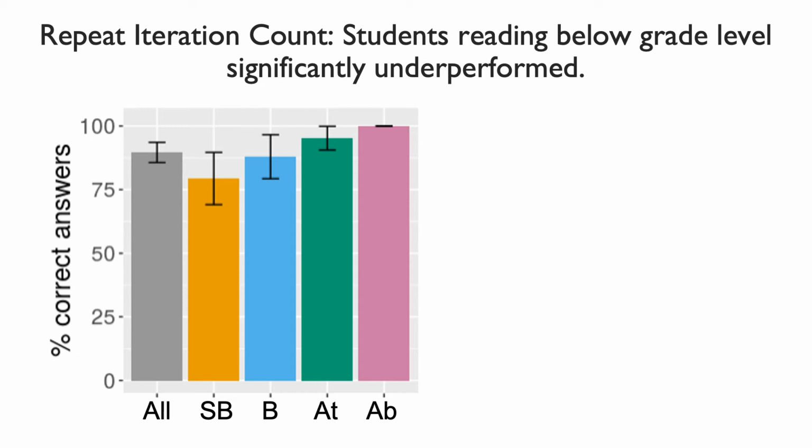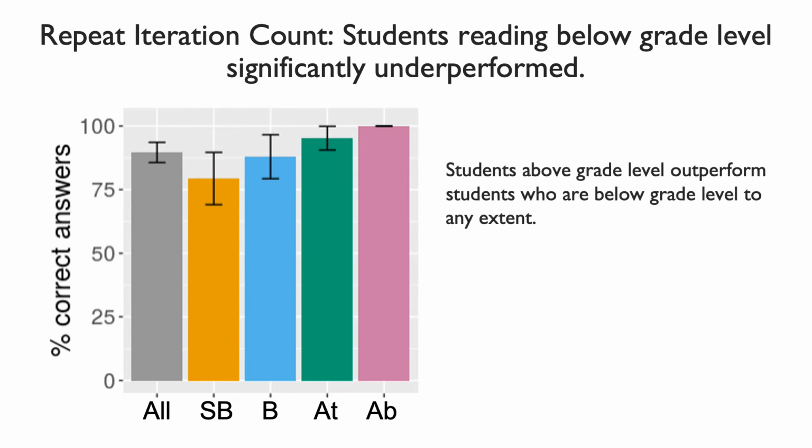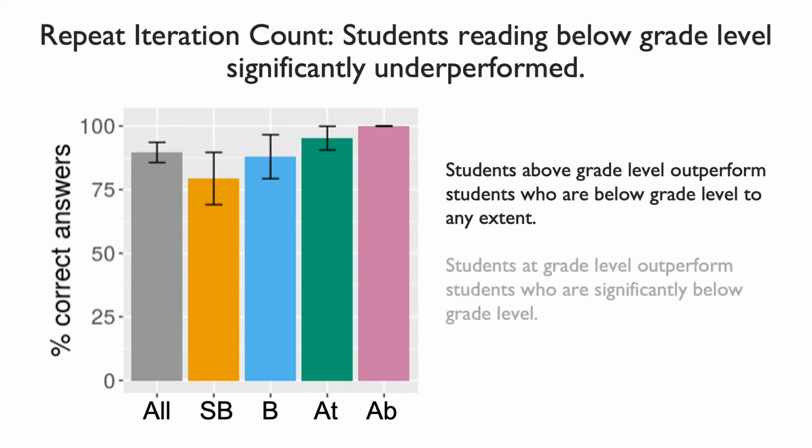And the shortcut to see if there's a statistically significant difference between groups is to see how much overlap there is between the bars. If the bars don't overlap, then there's a good chance there is a statistically significant difference between the groups. We found that students above grade level outperform students who are significantly below and below grade level, and students at grade level outperform students who are significantly below grade level. Nonetheless, students are still doing pretty well on this question. Most students, even the students who are reading significantly below grade level, could answer this question correctly.